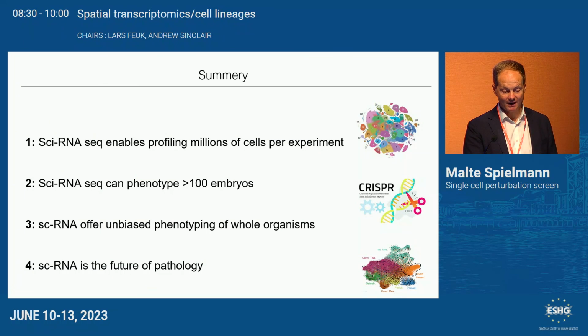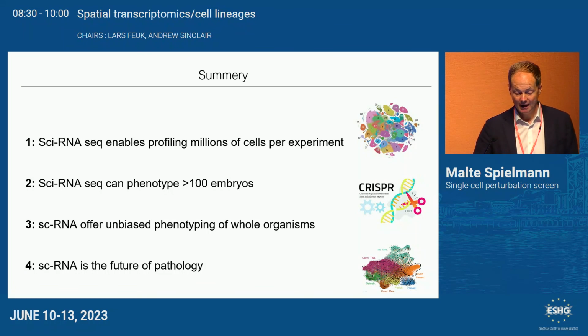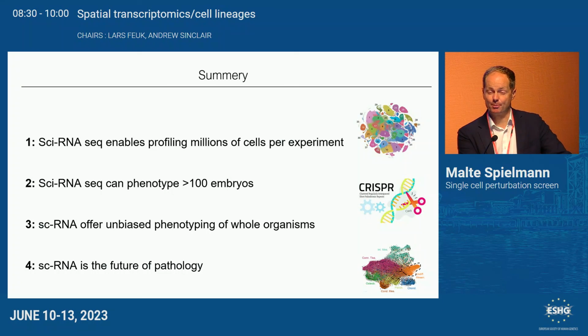And to summarize, I hope I could convince you that with combinatorial indexing-based profiling, you can do millions of cells in a single experiment. In our case, we did over 100 embryos. And it gives you single-cell RNA profiling, or also ATAC, gives you unbiased phenotyping of not only entire organisms, but even the region that you thought you know really well, you might discover new things. And I personally think this is the future of pathology, right? If we do this on every single biopsy, this is going to be very, very efficient.